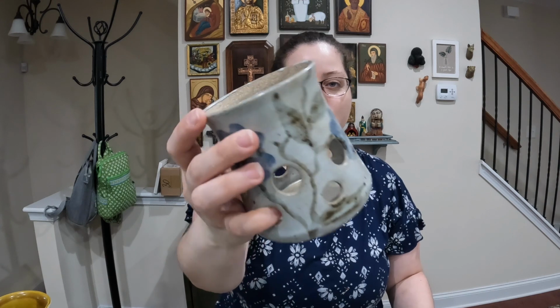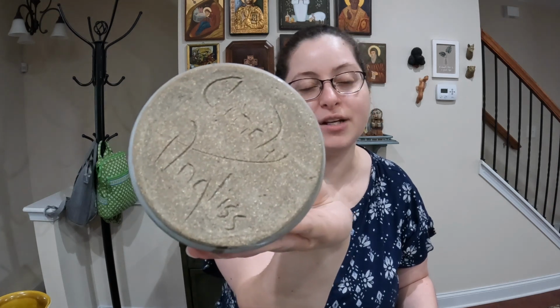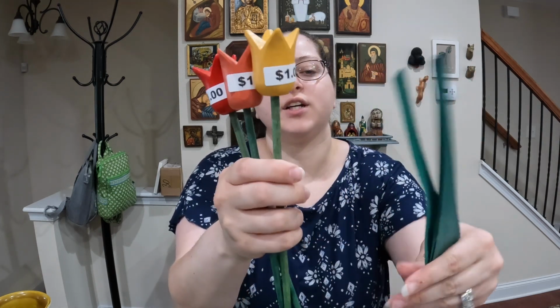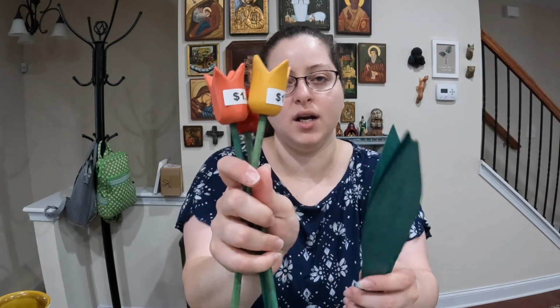I got this Cindy Anglis vase candle votive. I have a lot of her pieces on my eBay right now, and I do sell her as well, for $4. And then I found these wooden flowers for $1 each, and each one has a stem that needs to be glued back on.